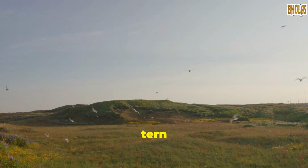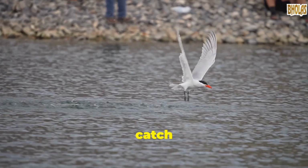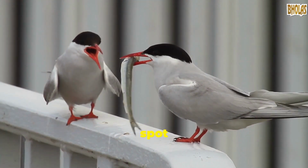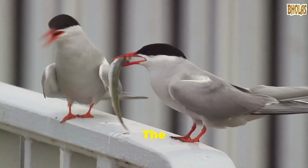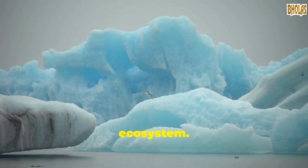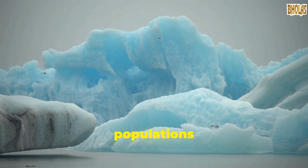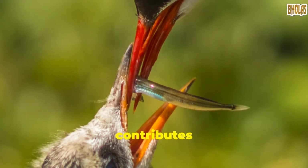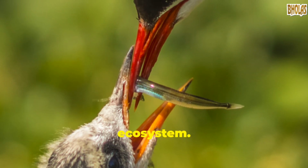The Arctic tern is a very good hunter. It can catch fish in the air and in the water. Its keen eyesight allows it to spot prey from afar. The Arctic tern's feeding habits are important for the ecosystem. The Arctic tern helps to control populations of fish and other animals. By keeping these populations in check, the Arctic tern contributes to the overall health of the ecosystem.